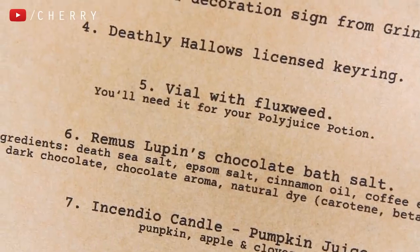And so yeah, there's a t-shirt, which is fair trade with a custom print, and it tells you how to wash them and that kind of thing. And apparently it was their most wanted design from 2017. There's a licensed mug, a licensed metal wall thing, a Deathly Hallow licensed keyring, a little vial with fluxweed, which is needed for your Polyjuice potion. Yes, of course it is.